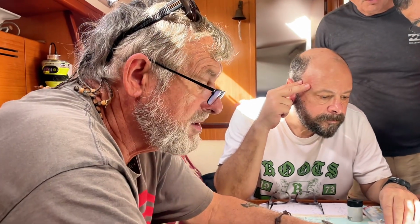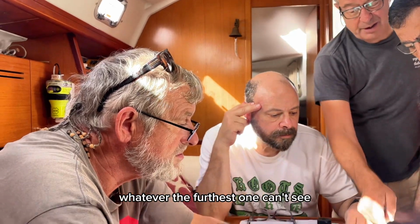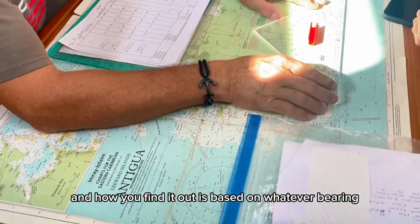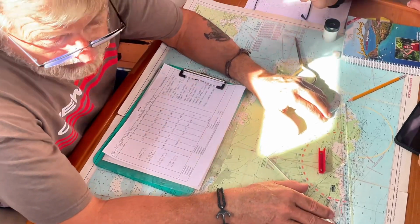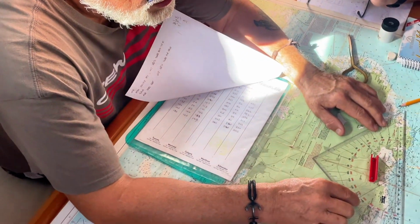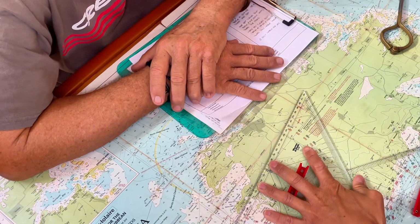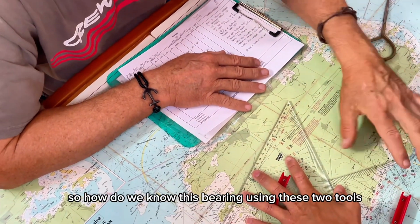Talking this guy here? No, whatever the furthest one out is. I can't see. So whatever the furthest point out is. Right? And how you find it out is based on whatever bearing, or say it's on this angle here. These two tools.